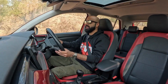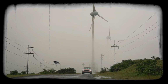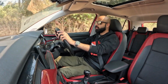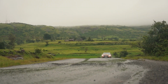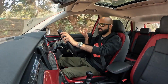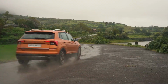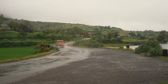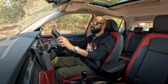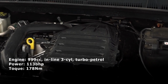And after that, I lived with the car for a whole year. My Skoda long-term test car was with the 1-litre TSI engine and the manual transmission, and I really enjoyed that engine in this chassis because it was just so much fun to drive. The 1-litre engine, I absolutely love it. It's the 3-cylinder TSI engine, 999 cc's, but puts out solid power and torque figures.